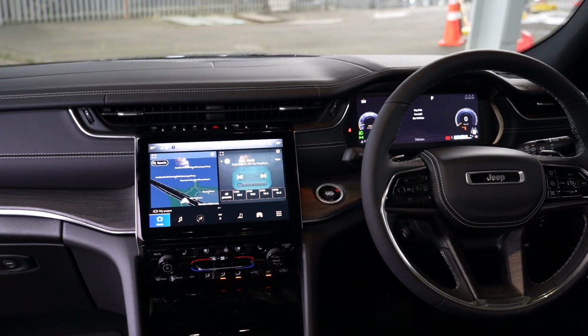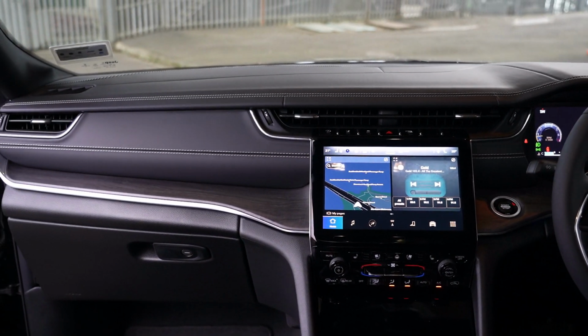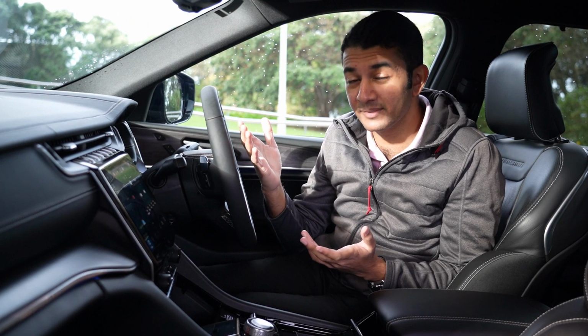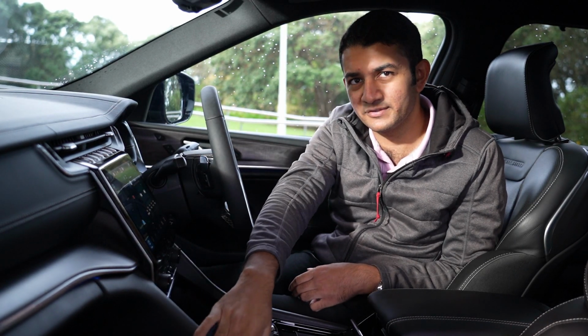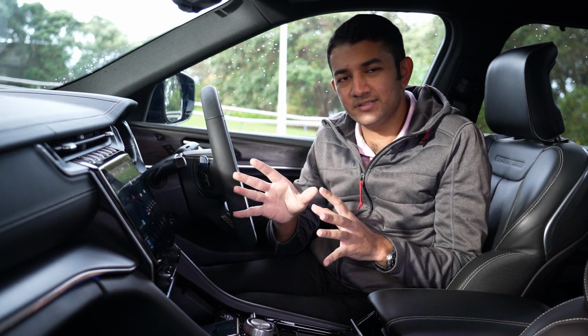You've got full wood trim across the dashboard there, and then below that you do have some scratchy plastics, but admittedly this is sort of an off-road vehicle, and it is extremely capable off-road, so that's acceptable. But there you go, just for reference, I'll do a bit of scratching around. Anyway, back to sort of this area here.